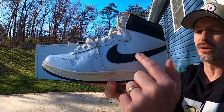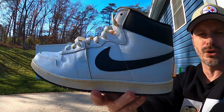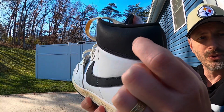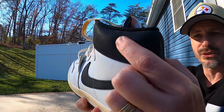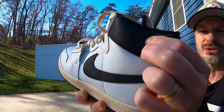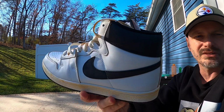But we have that black nubuck here for the Nike swooshes as well as up around the collar. And I just really like that material. Once again, I don't know if you can see the ripples and everything when you push in on that, but that feels like a really natural material, and it almost has a distressed look to it, but I just really love the quality that they gave us on this.